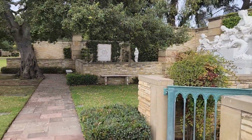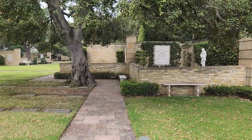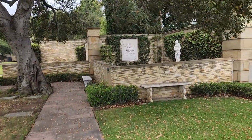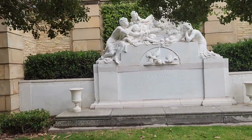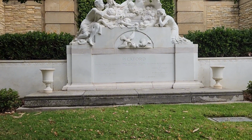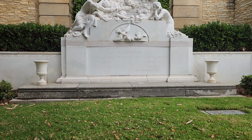All right, heading down the hill, I saw that there was another place that you could stop, and this is the resting place of America's sweetheart, Mary Pickford.